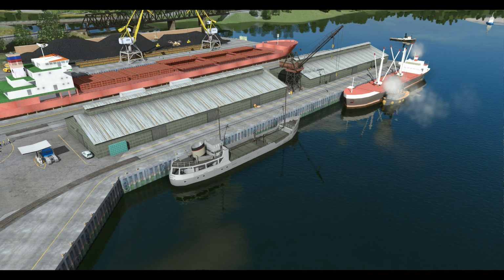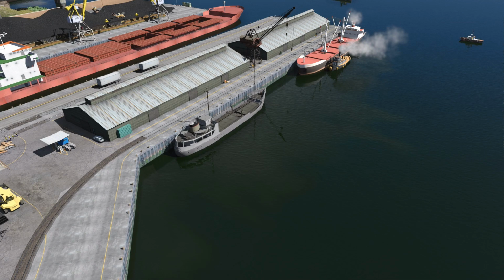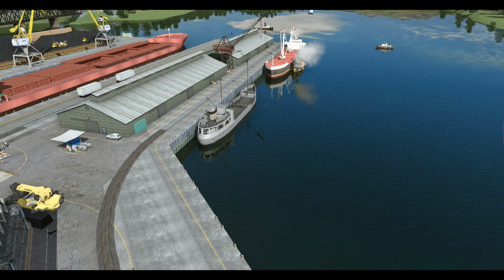And this is the wharf area. Again, I just spiced it up with a couple ships, taking general goods, flat cars and box cars worth of stuff, loading them up on these ships for transport up and down the river. This area is pretty much unmodified from the original stock version.